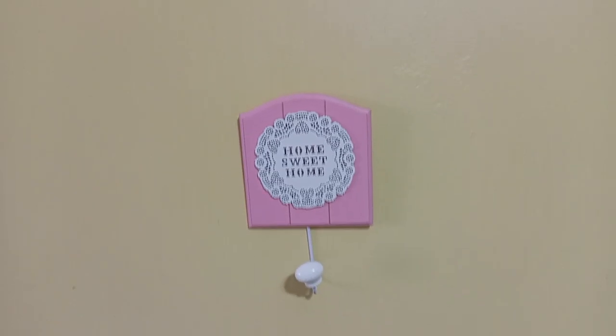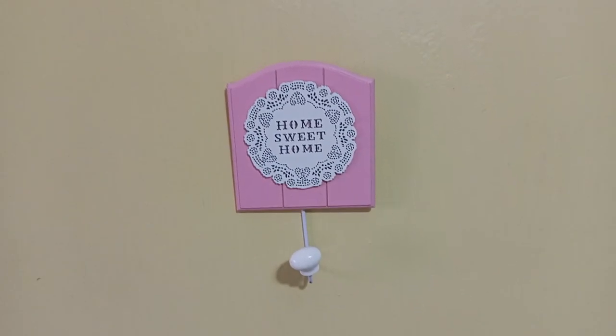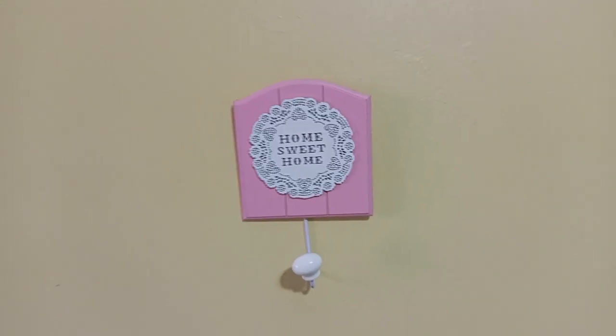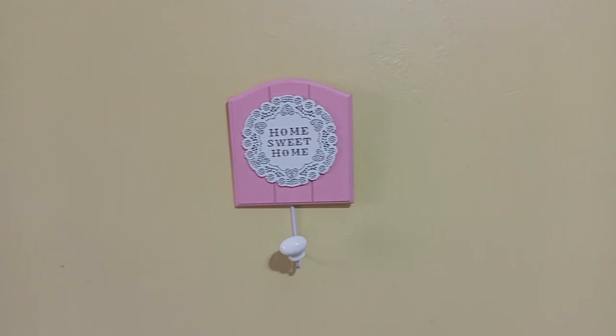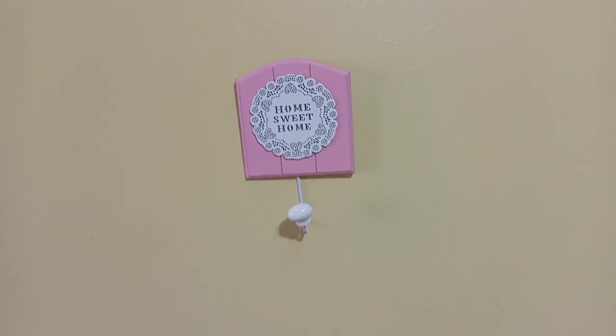My other happy place was this car, home sweet home welcome key holder, but unfortunately it's just for beauty because it's not functional. It can't hold my keys, unfortunately, but I still love it. I really loved that car home decor for keys.